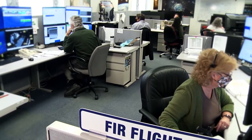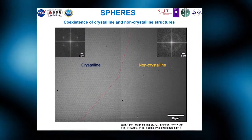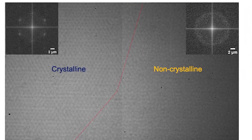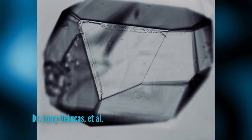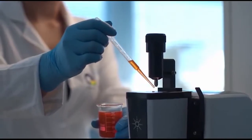Scientists are interested in glasses, not drinking glasses. Glasses are a state of matter that share properties with both liquids and solids. While solids tend to organize themselves in neat, tidy crystalline structures, glasses organize themselves randomly, in unique and liquid-like ways.